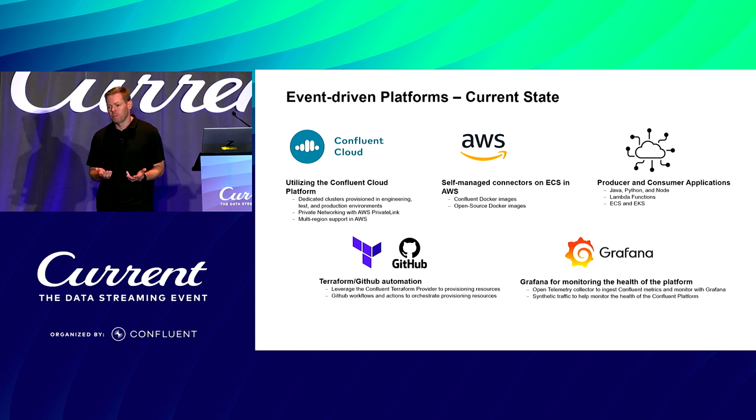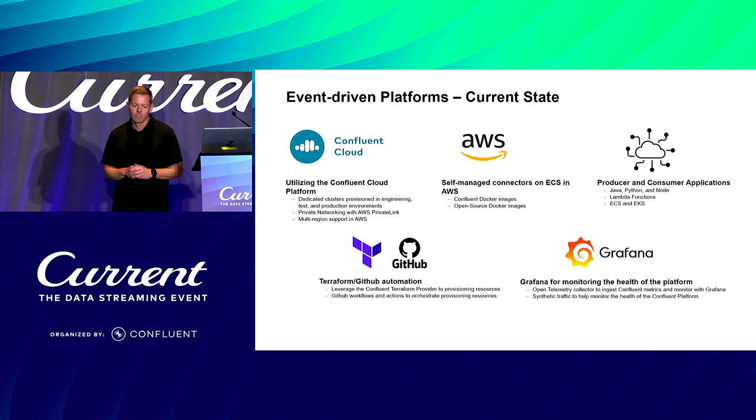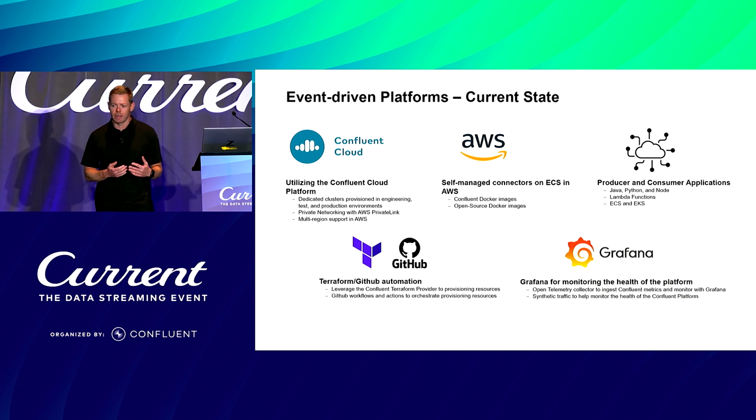He mentioned the self-managed connectors running in ECS. We'll talk a little bit about this in a few minutes, but there are Confluent images that we're able to bring in to connect to various data sources. There's also open source Docker images as well. We do have teams that need to connect to on-prem databases, or maybe something running in AWS, and this is typically how teams are going to do that.